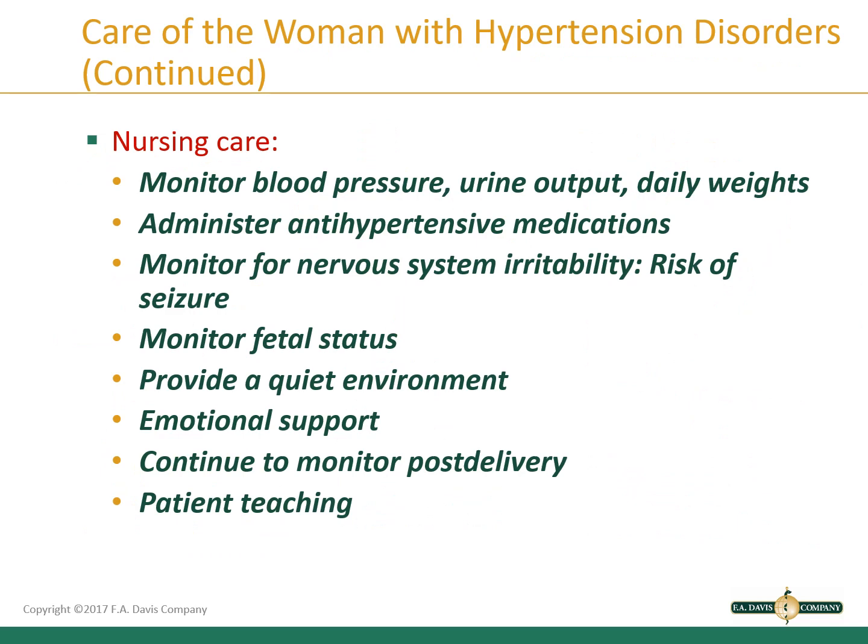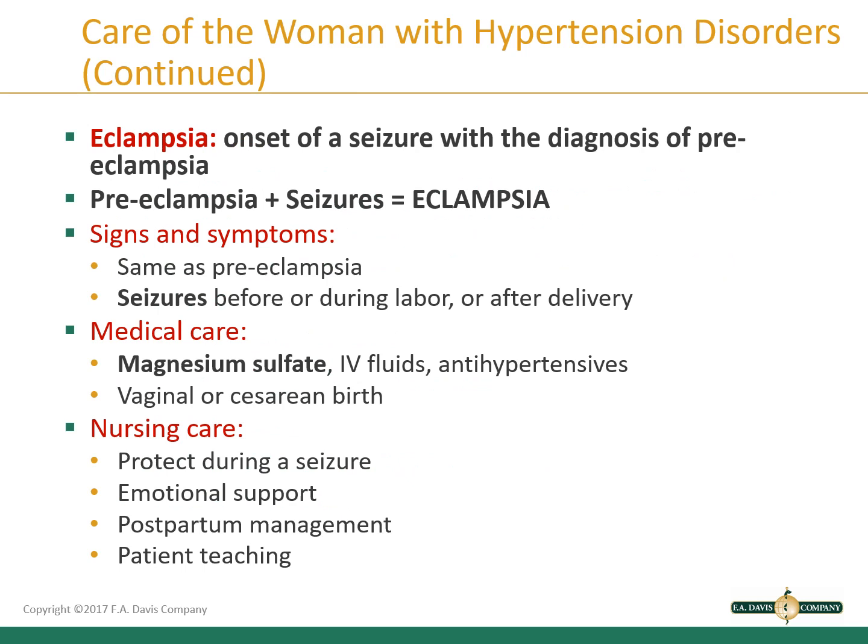Now we're moving on to eclampsia. I want you to remember this definition here. It's an onset of a seizure with the diagnosis of preeclampsia. So essentially, you can remember preeclampsia plus seizures equals eclampsia. Signs and symptoms are the same as preeclampsia, except you add seizures before or during labor or after delivery.